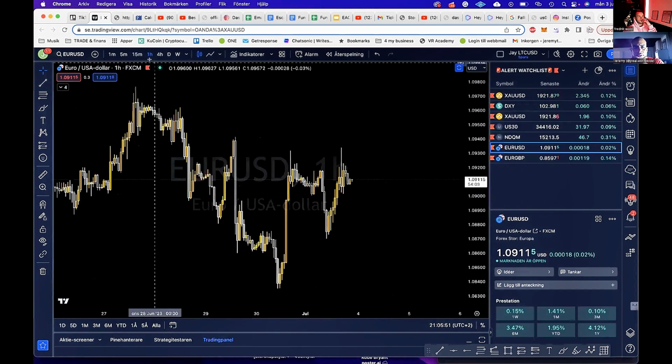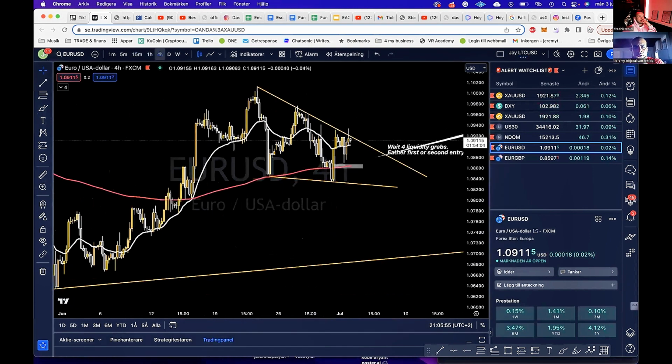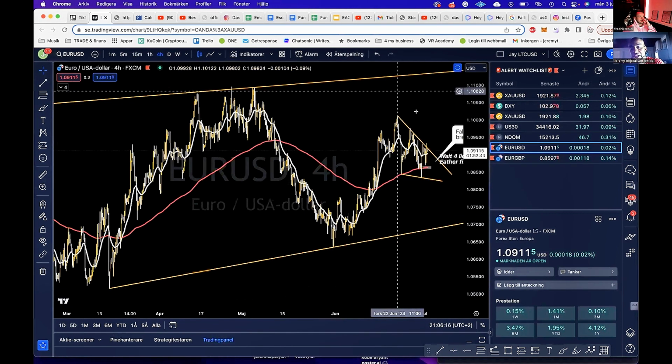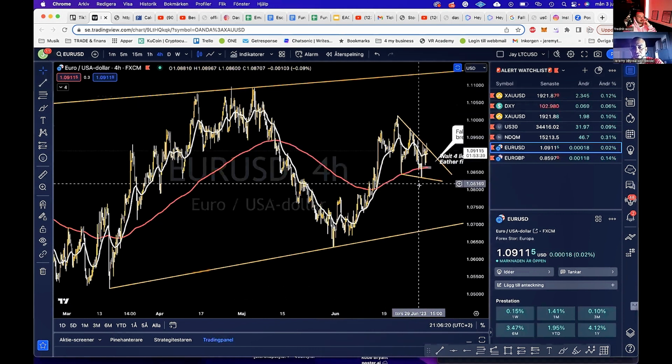Because if you go on the 4-hourly, there we go. We have the change of character. Oh, we have the change of character here. And we have a little break of structure here. But how valid is it, since it didn't continue down? So it has formed a little downtrend channel-ish thing, but it's like a wedge downtrend.